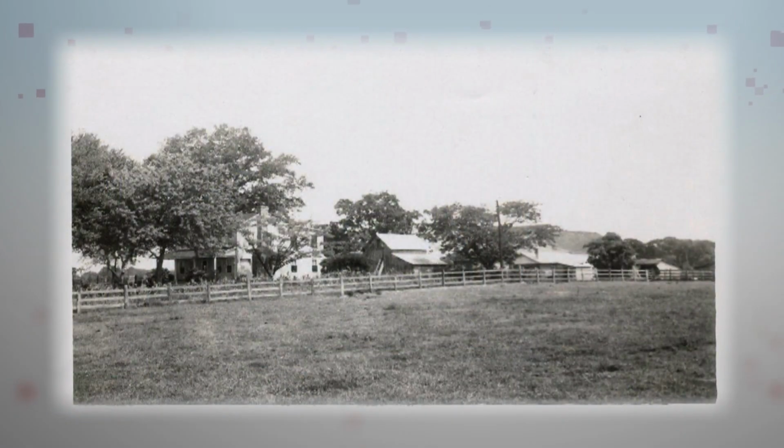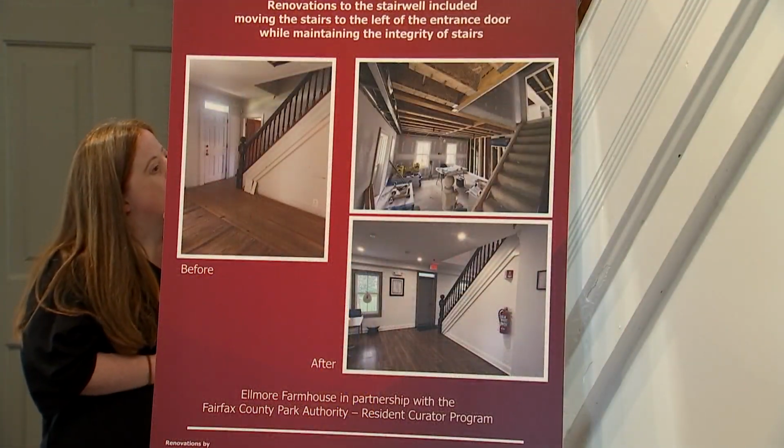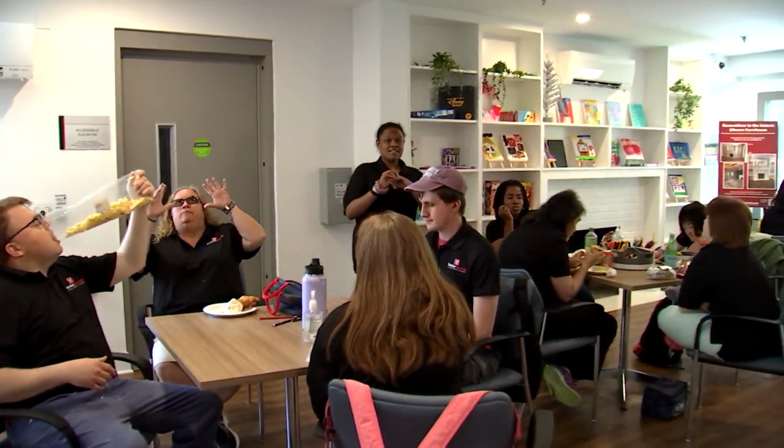Ellmore House was the main house here at Frying Pan Farm Park. The family lived here at Ellmore House, and it's been around since the mid-30s. We learned of the Resident Curator program, and it's an inventory of older historical homes that the Park Authority owns, and many of them are in need of repairs in order for the community to use them, enjoy them.